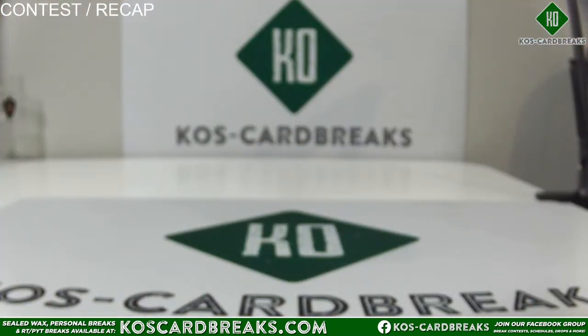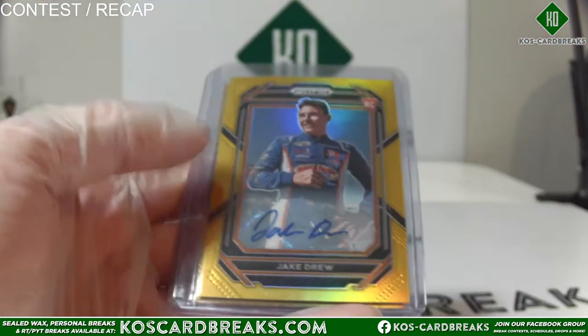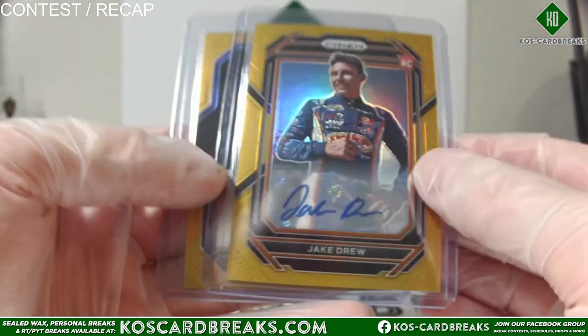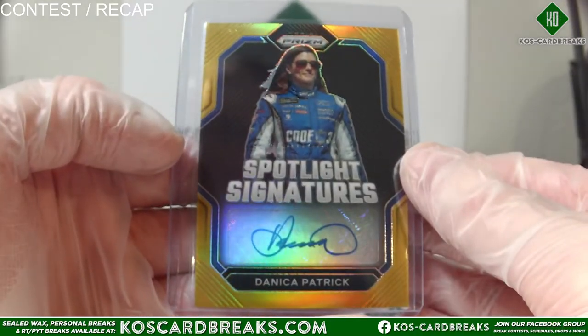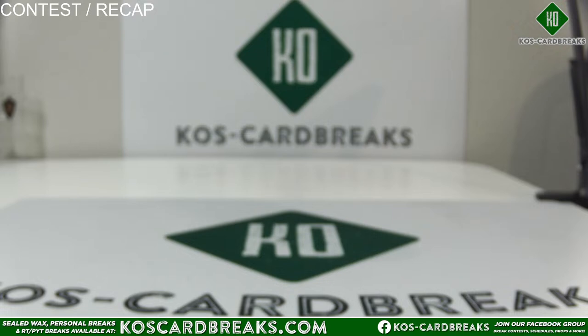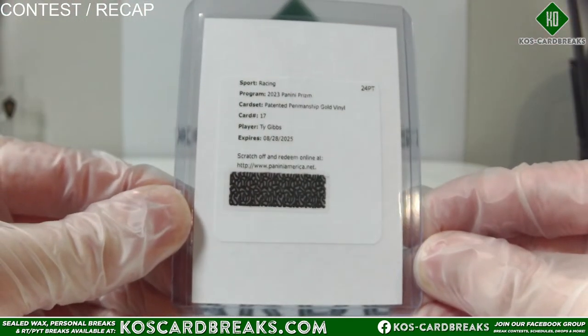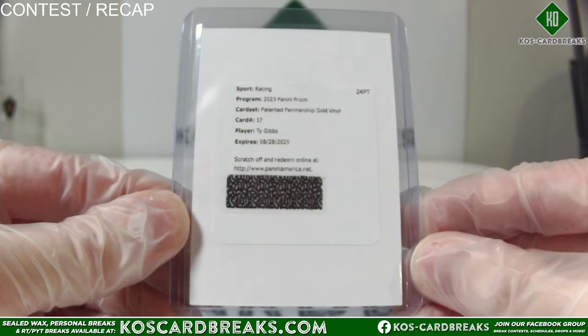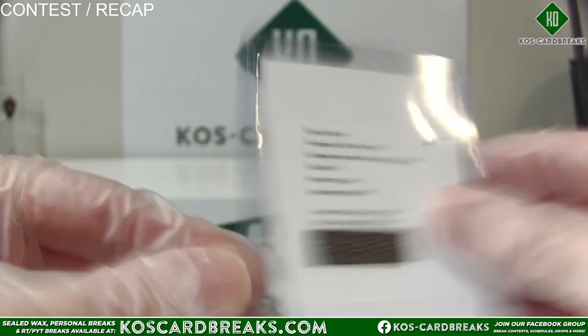I believe numbered out of 10, gold auto here for Rusty Wallace from Patented Penmanship. We have gold autographs here out of 10 for Jake Drew and Danica Patrick. Spotlight signatures on the Patrick. And we have a redemption, gold vinyl, one of one. Ty Gibbs, Patented Penmanship, gold vinyl, one of one autograph. Congrats, Ty Gibbs spot. Let's go.